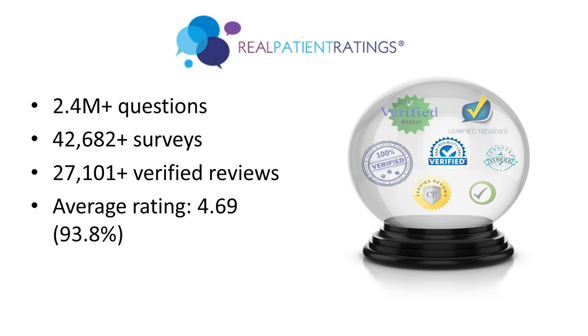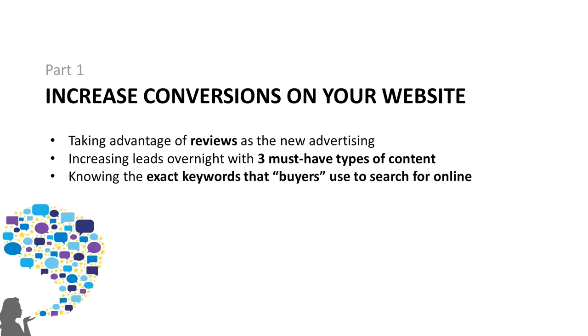And where we are today with Real Patient Ratings is that patients have answered almost 2.4 million questions through our surveys, which they've answered about almost 43,000 surveys, both for consult and post-op. We have published over 27,000 reviews, and the average rating for the physicians using Real Patient Ratings is 4.69 or 93.8, 94%. So our physicians are receiving an A from their patients in the world of verified reviews.